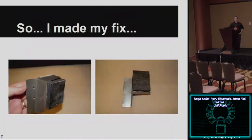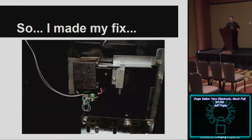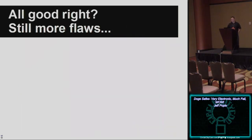So I ended up making my own fix. I bent up some stainless steel or whatever, and installed mine. A little better, it makes it a lot harder to get at that access pin. And this is really what you're reduced to. Sadly, if you own one of these safes in the sub $1,000 category and you expect it to secure anything, you pretty much have to reverse it and fix it. But we covered it up, so we're all good, right?